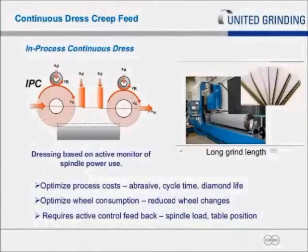The example I show there is a very long length of cut. That's a long roller for the paper industry to create corrugated features. And you can see the grinding length on that is about 3 meters. So it's a perfect example of where intermittent process dress and continuous dress can save wheel and make a viable process.